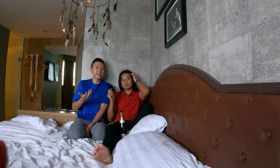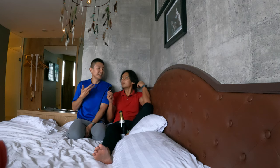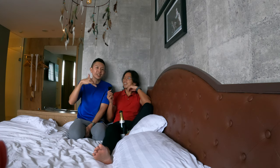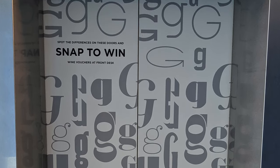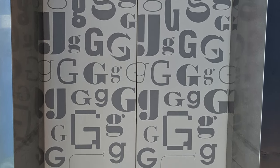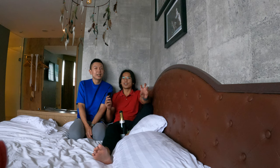Because it's a lifestyle hotel, it's very fun, and they injected a lot of fun elements. If you have time, spot the difference outside the lift. Yeah. Get it right and you can redeem a voucher for wine. I think it's quite cool. I like this interactive way.